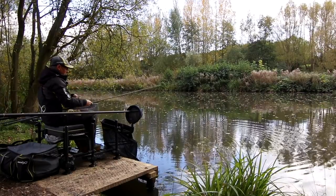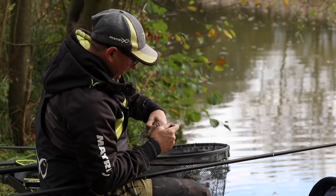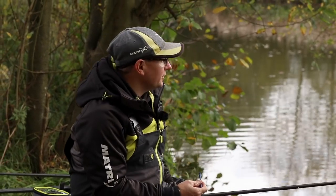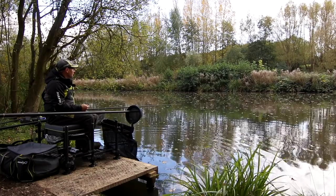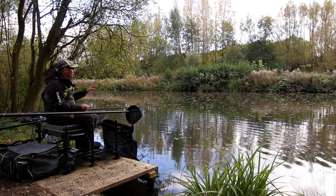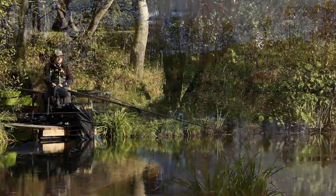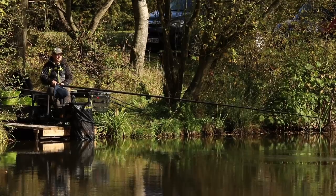You'll notice I've got the 4x12 rig on now, the strung out girly rig. And what happened earlier was I just completely stopped catching, and whatever line I went on, nothing seemed to be working. So I've fed a couple of different ways, trying to make something happen, nothing happened. So I've picked up my light 4x12 rig, laid it in. I've been catching a roach and skimmer every single putt, and the only difference was changing that rig.